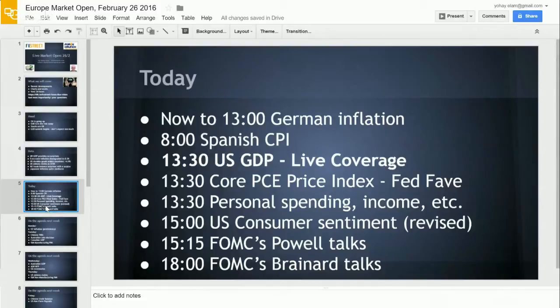Okay. I also have the revision of consumer sentiment. It's the second release, therefore less important. And we have speeches from Powell and from Brainard, who is a dove. I think her speech is more important than the one by Powell. Anyway, GDP remains the main event.